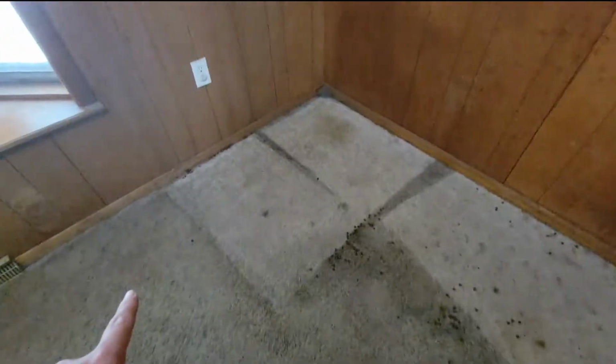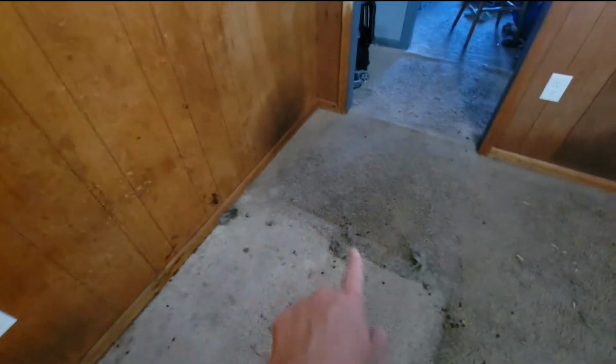Okay, I'm going to show you over here now. You can see where the plastic was. That shows you how dirty and filled with hair my carpet is. You can actually see how nasty it is in here. Okay, now, I'm going to dust.